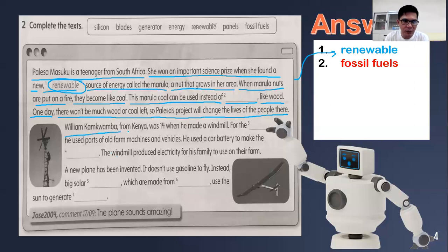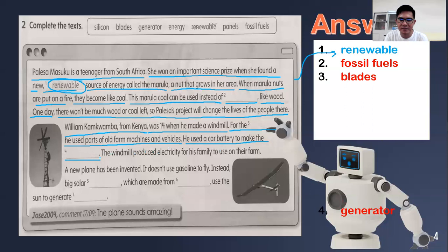William Kamkwamba from Kenya was 14 when he made a windmill. For the blank, he used parts of old farm machines and vehicles. Number three, what's your answer? Blades. He used parts of old farm machines and vehicles. He used a car battery to make the blank. Number four, what's your answer? Generator. He used a car battery to make the generator. The windmill produced electricity for his family to use on their farm.